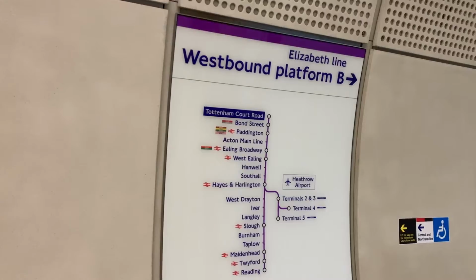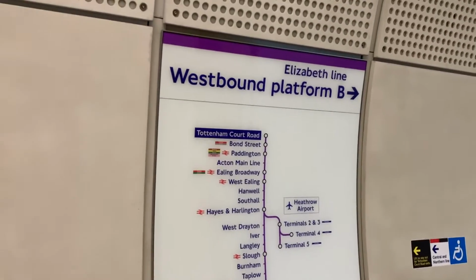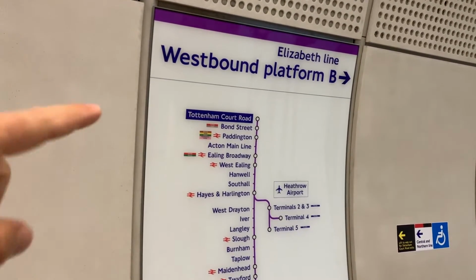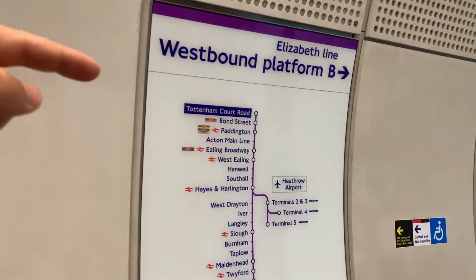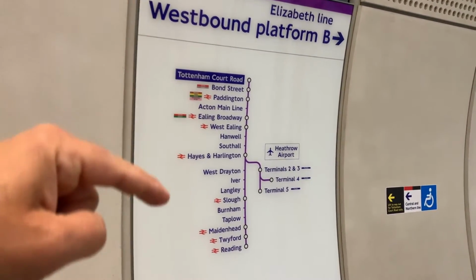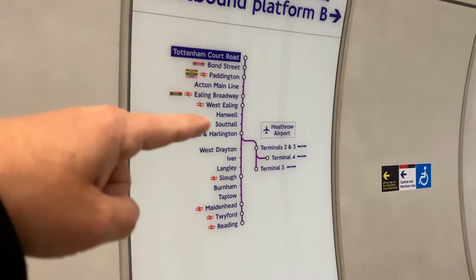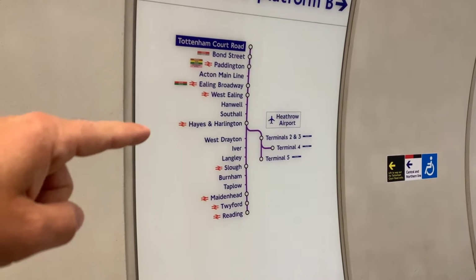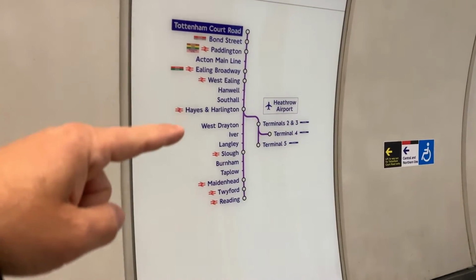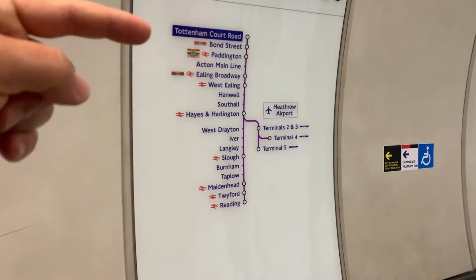this is not scary. As you get closer to the platforms, they have these signs, and you can see it's pointing to the westbound Elizabeth Line, and the stop where you are is always highlighted or darkened, and then every stop in the direction you're going is listed after that. You can see the Elizabeth Line splits at Hayes and Harlington, and one end of it goes to the airport and the other end goes to all of those stops. So you just need to get in one that you're sure is going to the airport.